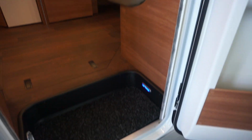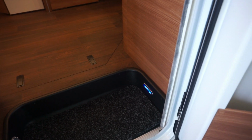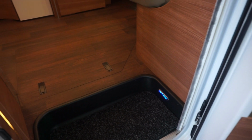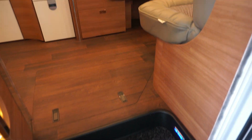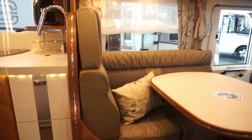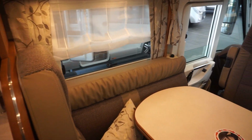So you've got the Carthago name lit up down there. And it turns off when the light goes off. So, coming in. Now, the request was to show the lounge area.